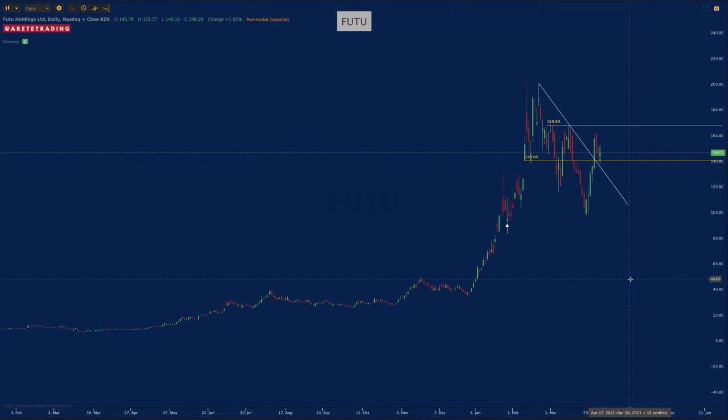I really think there's something there, and I think it's something that you can take a look at. You're right against this wedge line, and as I talked about before, these lines become support and resistance. That line is now support. So you're wedged in there, and what's your stop, right? Your stop is a close below 142.